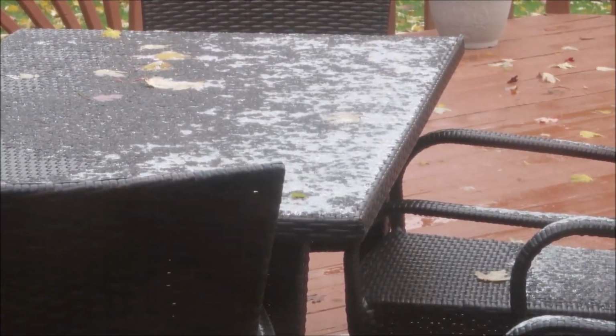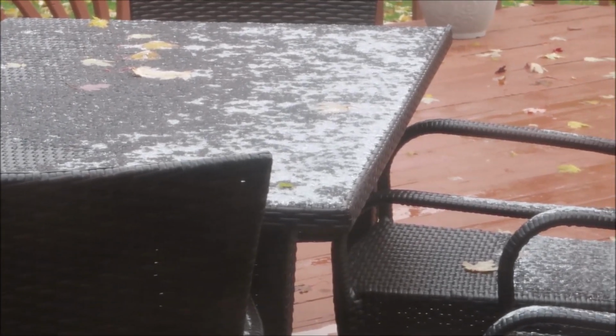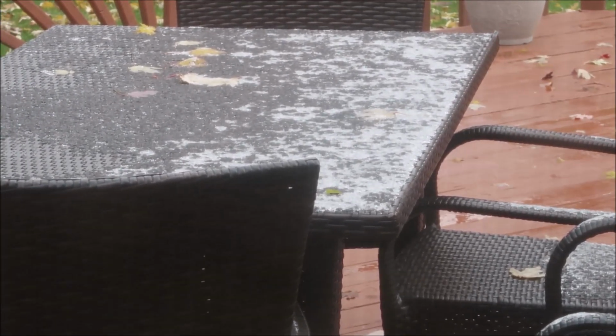So what's going on around here today is we've still got a little snow left over from last night. We had some light snow, nothing heavy, but hello November, we've got snow. We actually had it on Halloween.